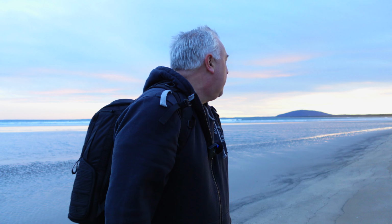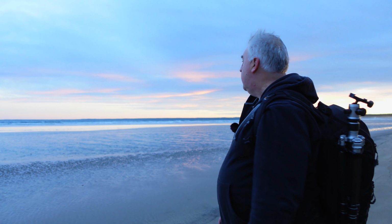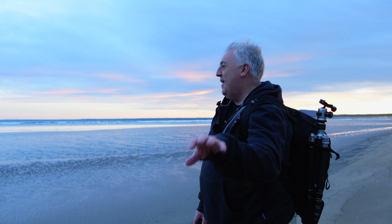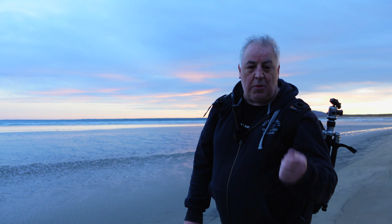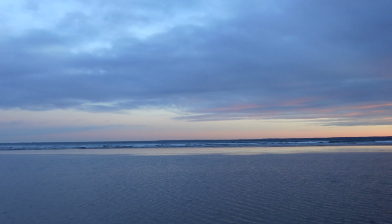Might head back over onto the sandbar, I reckon, because those reflections that I talked about are going to be kicking off big time. A little bit worried the wind's going to knock this tripod over. I keep looking back at it, but it's holding firm so far. I should have brought a weight for the middle of it. But anyway, we're losing the light. Let's go. We have 1 minute until sunset.